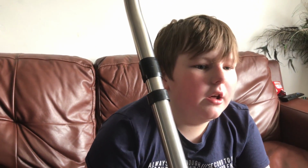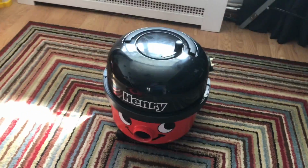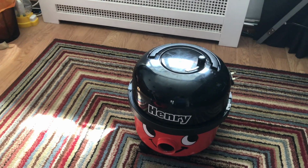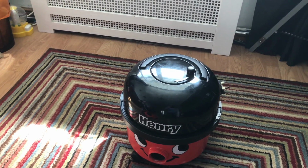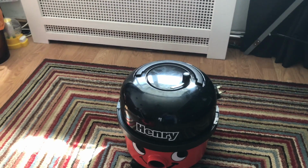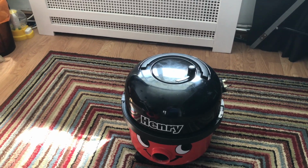Go on then. This is some Denoco's Hoover pneumatic tip. Right, so basically what happens is when you throw your vacuum away, any vacuum, like a Henry or something, like a carpet cleaner or something, all those recyclers, they go up to this place.